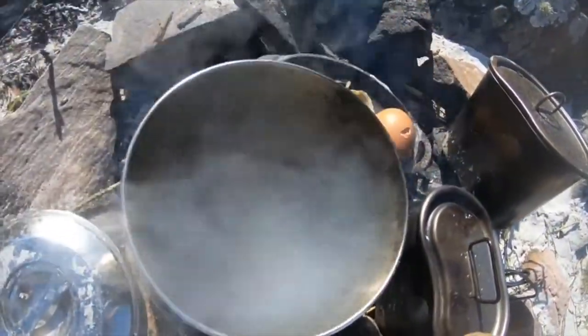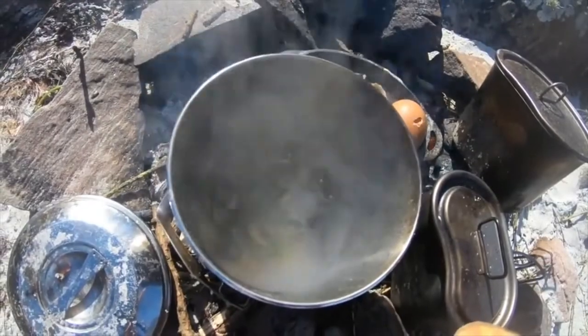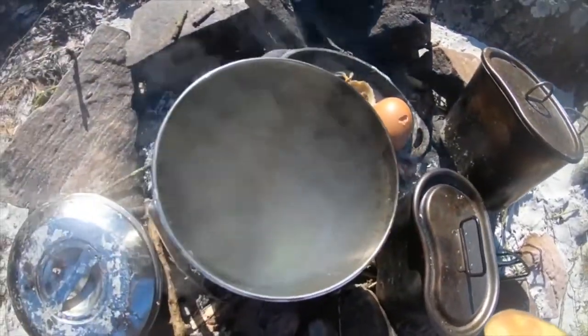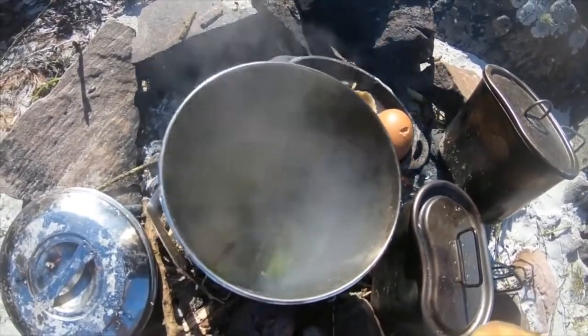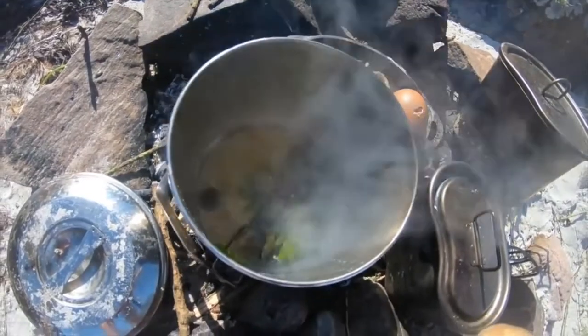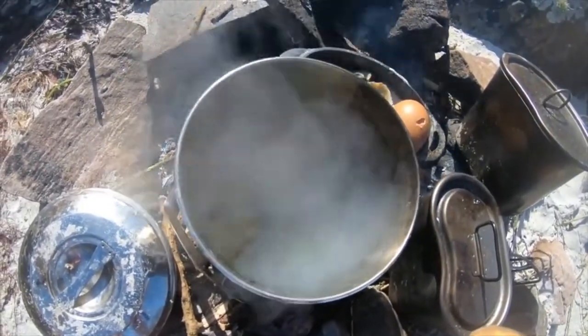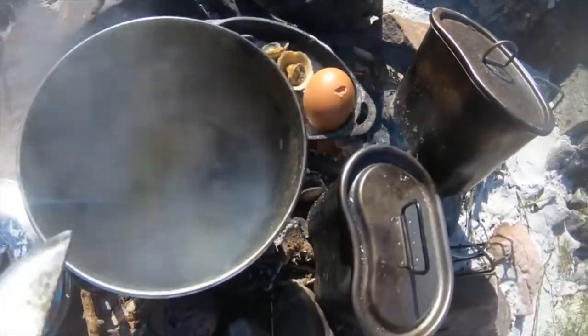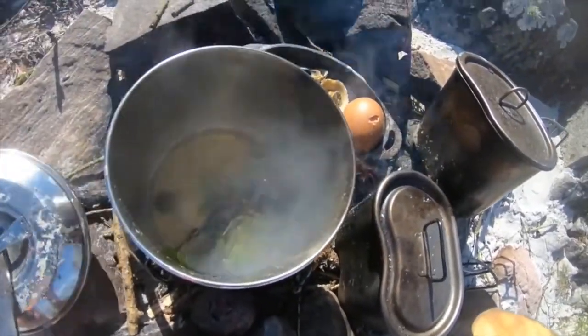And that's the seafood broth, guys. Periwinkles, a bit of seaweed, and obviously we've got limpets there. There's a couple of mussels in there as well, so should be done nicely now.